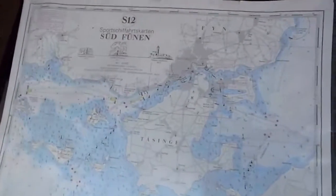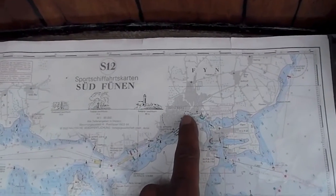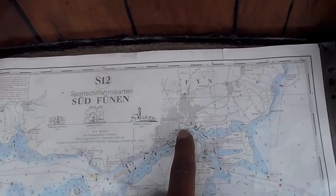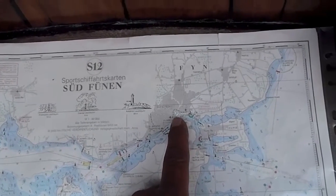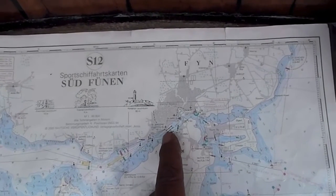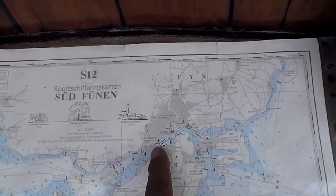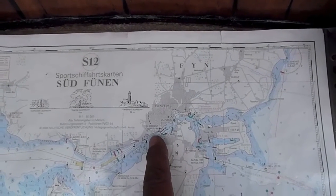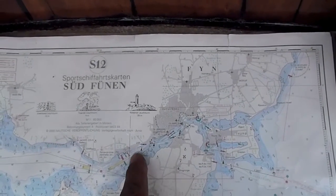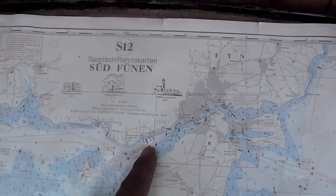And today, this is Svendborg, where we started today, doing some sail and some motor, but there was too much current, so in with the Genoa and then motor and the mainsail. Until we get out here, then no wind, so I took the mainsail down too.